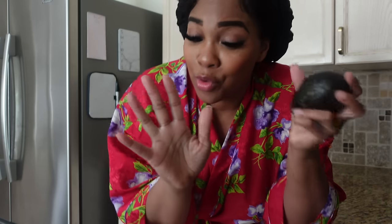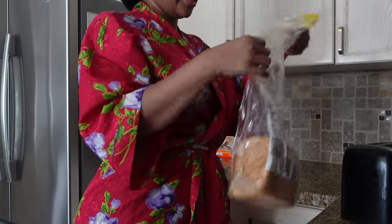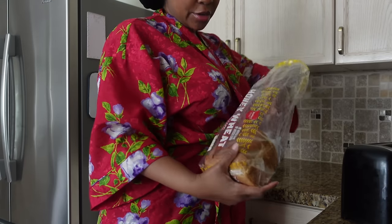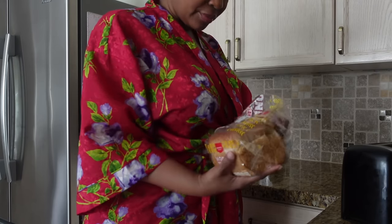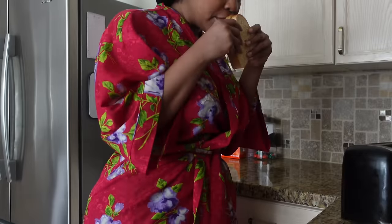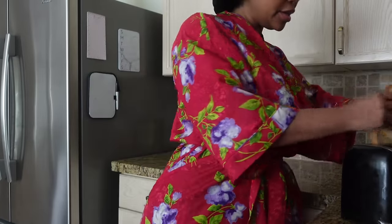So, smell fine, so fingers crossed. Let's see what this bread do. Oh, child, this bread. This bread is expired, but it don't stink. Do it got any spots on it? Don't have any spots on it. It don't smell like bananas. Y'all know when old bread gets old, it starts smelling like bananas. It smells fine. Don't have nothing on it. Guess what? We taking a chance today.